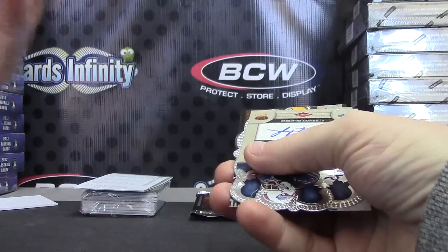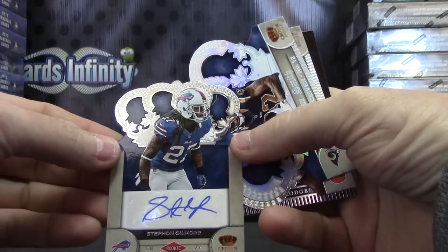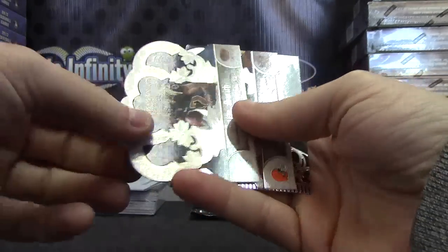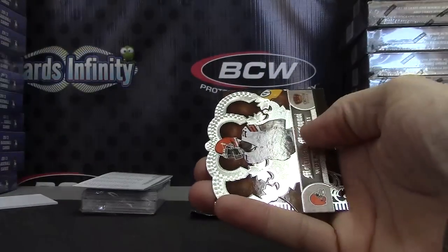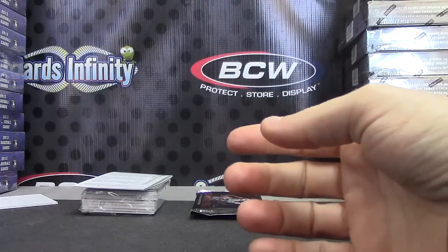Silhouette patch. That one's numbered 5 of 49. An extra autograph, Stephon Gilmore. That one is numbered to 99. Steve Smith, Muhammad Massaquoi, and Aaron Rodgers.